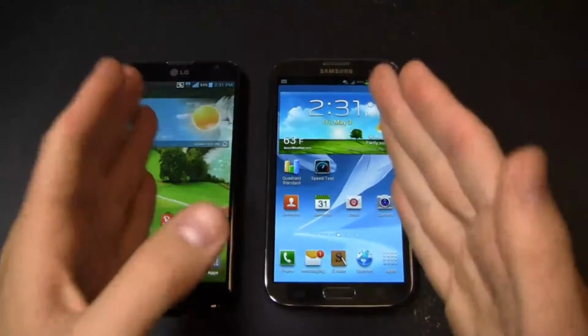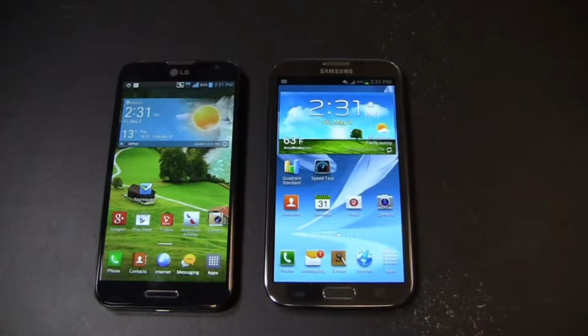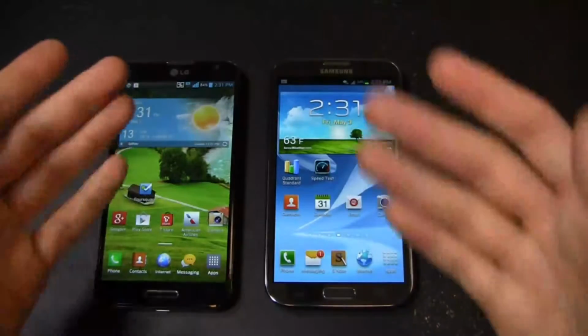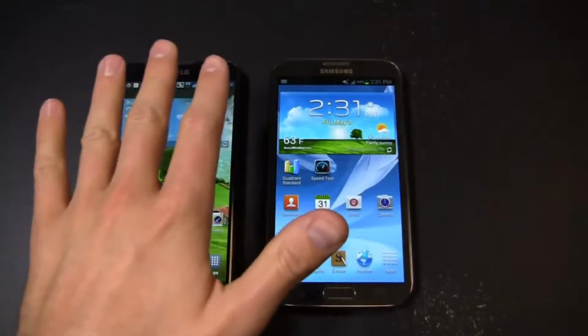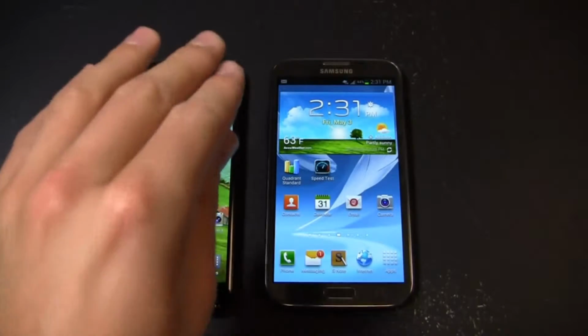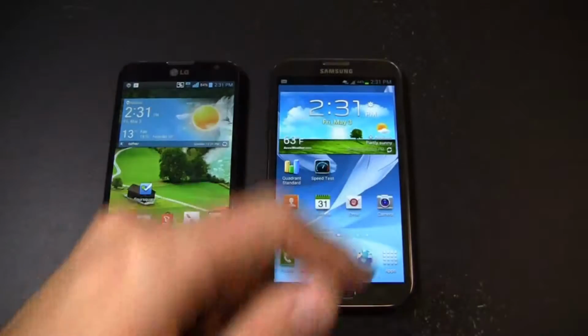Let's do this between 2 tablet phones, both of which very soon are going to be available on AT&T, but then if you're on Verizon, T-Mobile, Sprint, US Cellular, you have to go with the Note 2. But they're 2 titans in the smartphone space, literally and figuratively, LG and Samsung, and they're both big devices. This is the LG Optimus G Pro. It's the international version, so this is not the AT&T version that we have here at the desk at the moment. This is the Samsung Galaxy Note 2.